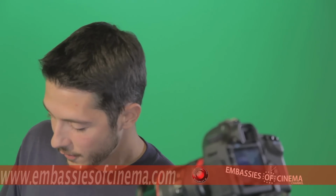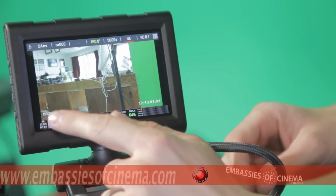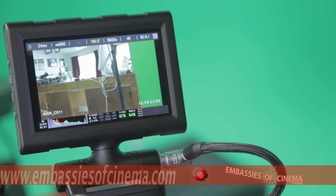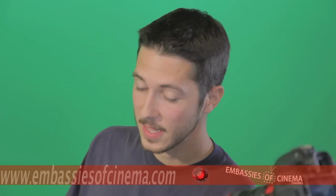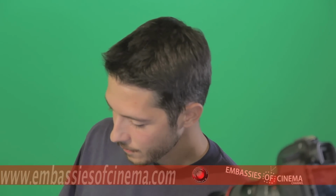tone, and overexposure. Here we have a readout of the clip and the roll that the camera is currently shooting. You see B006, that means this has been designated the B camera, and this is the 6th roll. And then C011, it just means clip 11. And every time you roll, it'll create a new clip, which is very easy for editing.